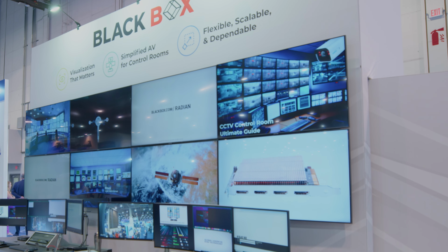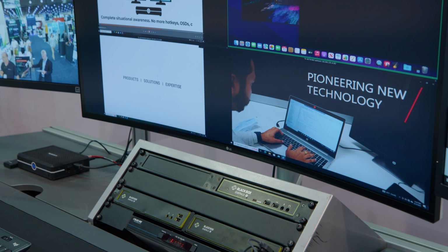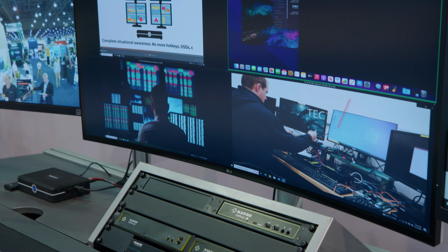So Blackbox is addressing security concerns with the control center in a couple different ways. You have to remember that most of the equipment in the control room is actually isolated. So there's not a lot of security concerns. It's handled by building security or physical security, right? Those who have access are allowed. But there are a few things now that require internet connectivity, and we do have to pay attention to that.